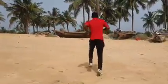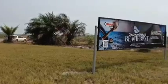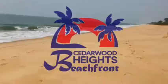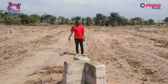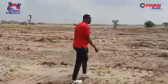So this is one of the biggest things right now. In fact, the biggest thing right now, if you talk about affordable real estates. Introducing Cedarwood Heights Beachfront. Cedarwood Heights Beachfront is just a stone's throw away from the African-themed Campagne Tropicana Beach Resort. It is where everyone is headed, and it's not a bad idea to go where everyone is headed when it is good. So let me show you around.